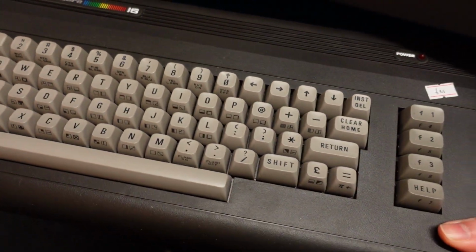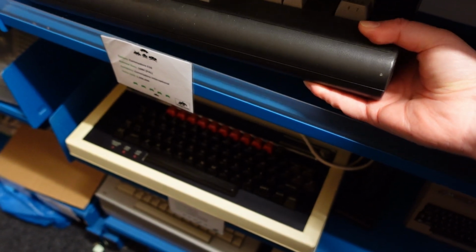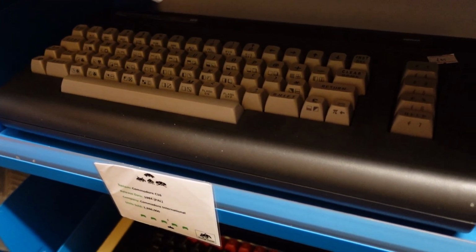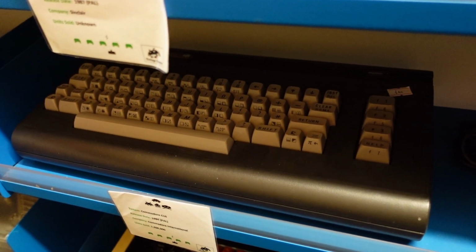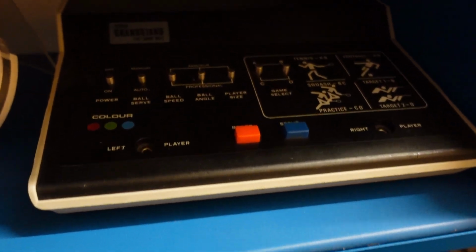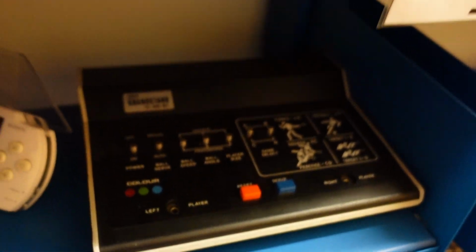But yeah, I just love that grey colour scheme. And I have got the 1531 data set that goes with that. I don't need one, I just want one. It's one of those Pong clone, grandstand plug and play things.